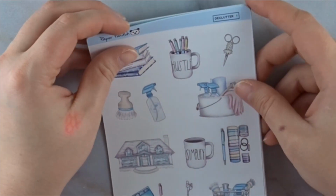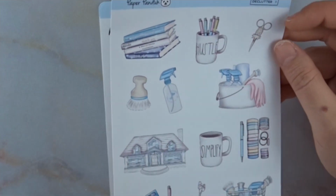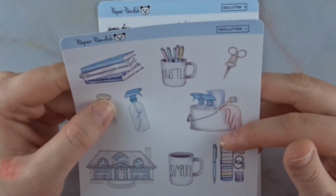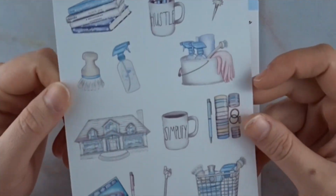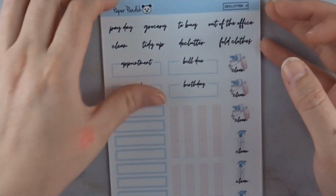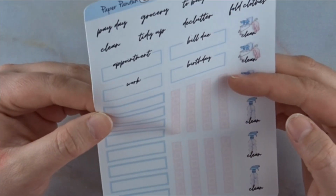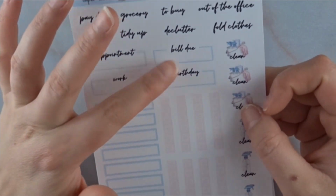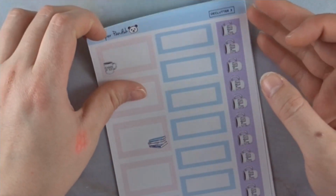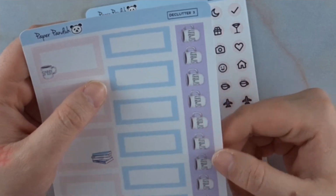This is weird. Okay, so I'll just show you what I have because you guys can't see anything and that's not helping anyone. So what's happening is these are big stickers. It's called Declutter One. You have a bunch of stickers here, then a bunch of stickers that say clean. You have box checklists, some quarter boxes, scripts, and then appointment, work, birthday, bill due. You have more boxes, half boxes, more quarter boxes.